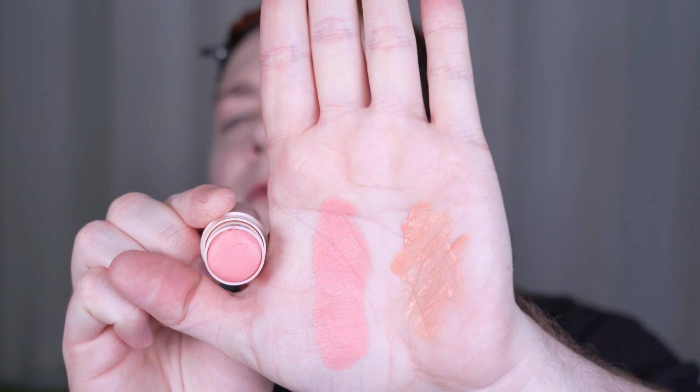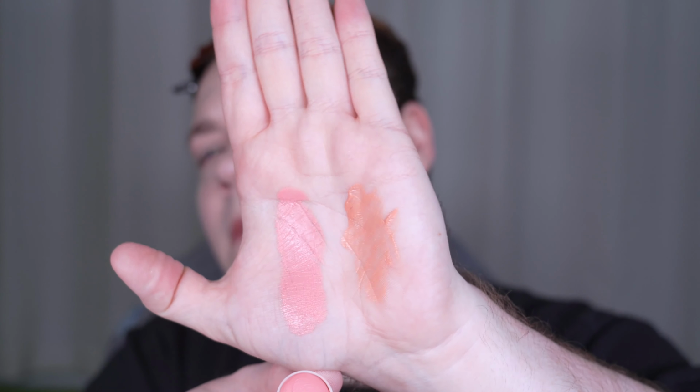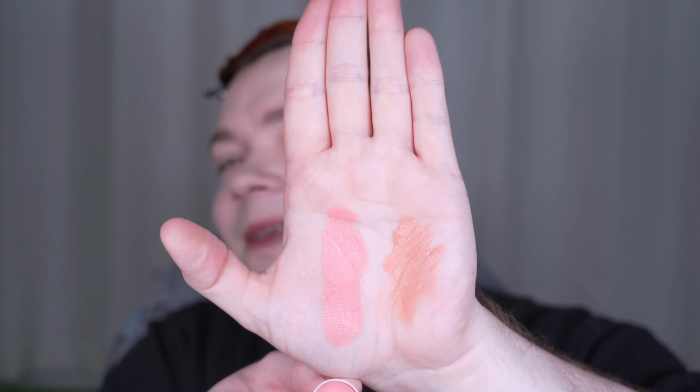They do have a shade that's called Peach, so that's probably just a little bit deeper and peachier than this. But I would say this is pretty peach. Actually, let me swatch it next to Baby from M. So this is Baby from M, from the new So Soft collection from M Cosmetics, next to Baby from Simi Haze over here. You can see the one from M is a lot more of a baby pink, and Simi Haze is more of a baby peach. All right, so let's try this.